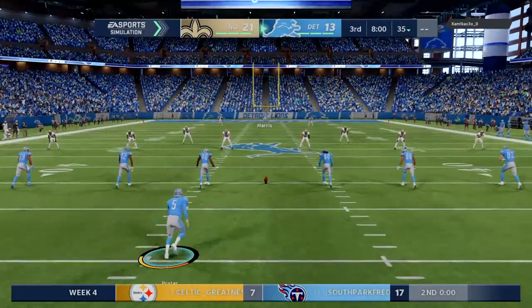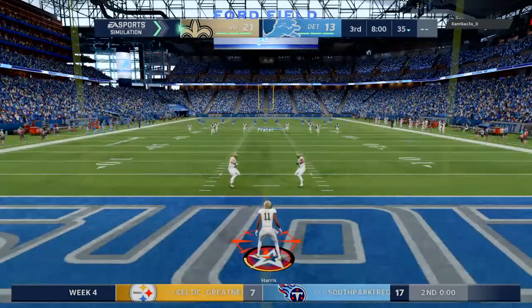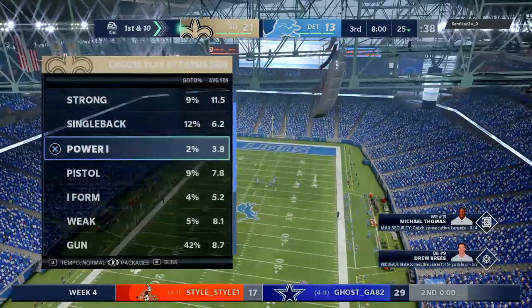Coach, set now to go for the third quarter. The Saints have the lead and set to receive the kick. Fields it in the middle of the end zone. And we will not see a run back here from Harris.